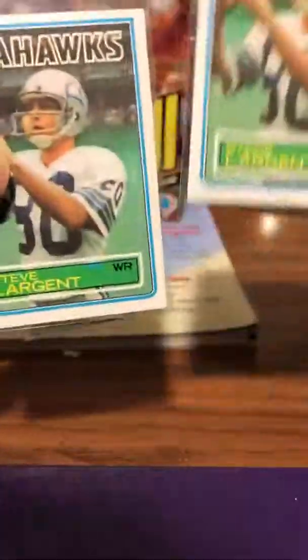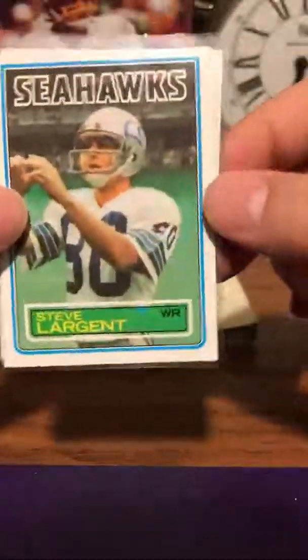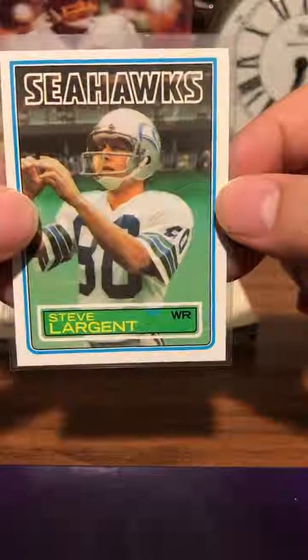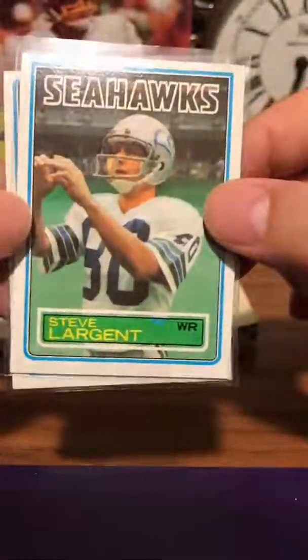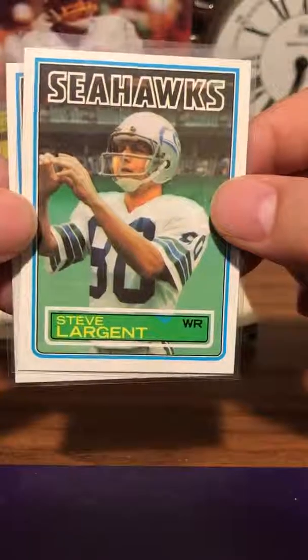Next 2 are the 2 Steve Largents. These ones are probably in the range of $30 to $35 as well as PSA 9s, and they shoot up to about $100, $150 as PSA 10s.